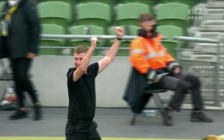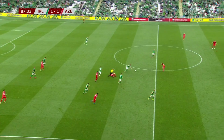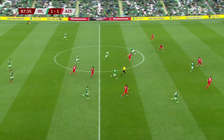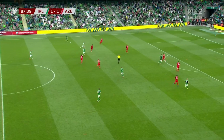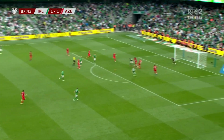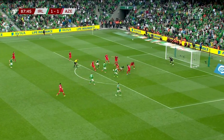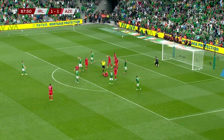And there's the delight of Stephen Kenny. It looked for long spells, Des, we were not going to get anything out of this. Adam Ida's man. Collins, can Ireland go and win it now? Collins takes it off Robinson. McLean swings it in. Ida back to goal, trying to set someone up. It's Callum Robinson. Whistle's gone. Magomed Aliyev had made a great save anyway.